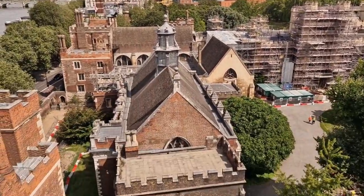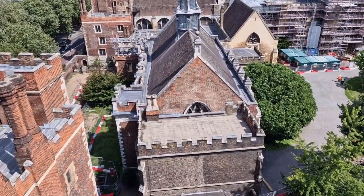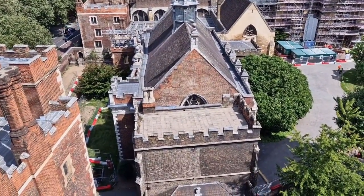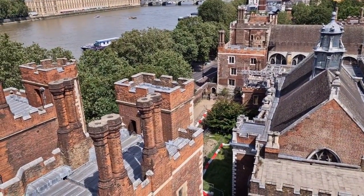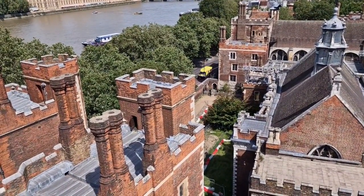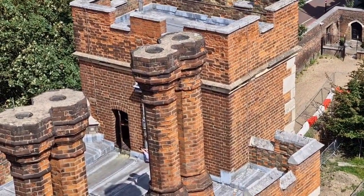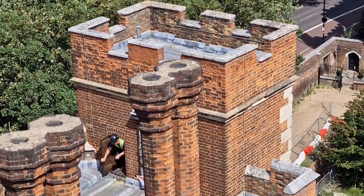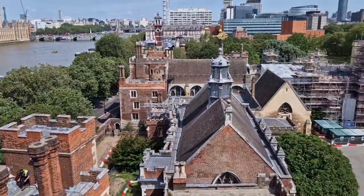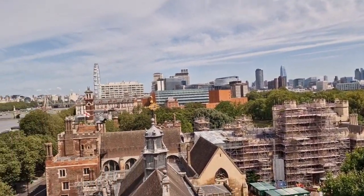And this of course is Lambeth Palace. The Norfolk family, the Howards, the Dukes of Norfolk. Oh look, there's a man coming out of the turret there, look. Little door just opened. Yeah, there he goes. Now that must be an interesting job, mustn't it?